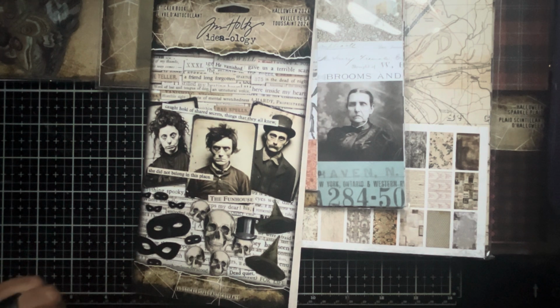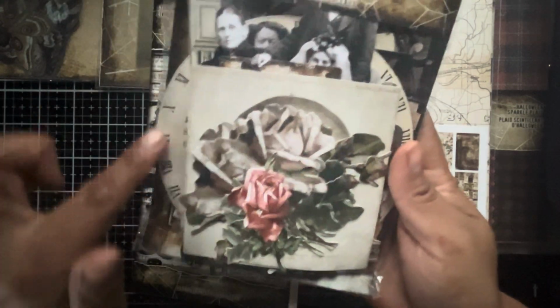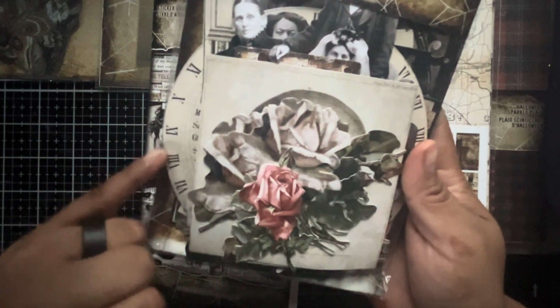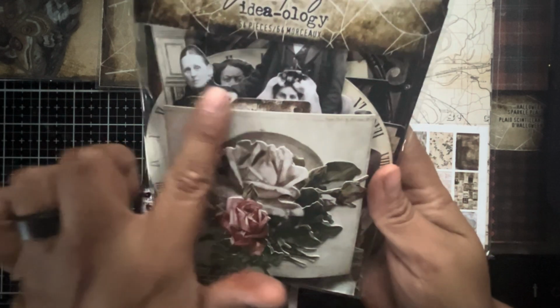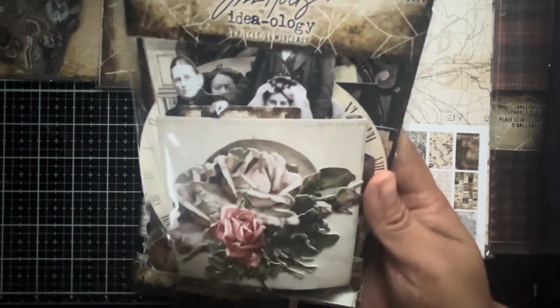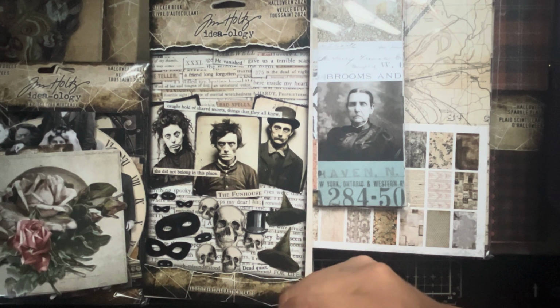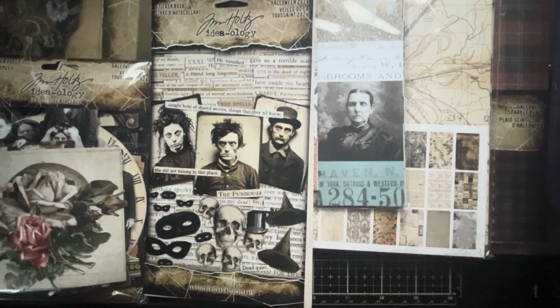Now we get into trinkety bits and pieces. We've got a new layers and paper dolls pack. I'm loving that giant piece in the back, and I can already see that we've got a few new characters in here and definitely some old favorites. I can already see the creepy bride poking through. So you know that I love building with layers, and whenever there's a chance to layer, I'm always diving for my ephemera packs.